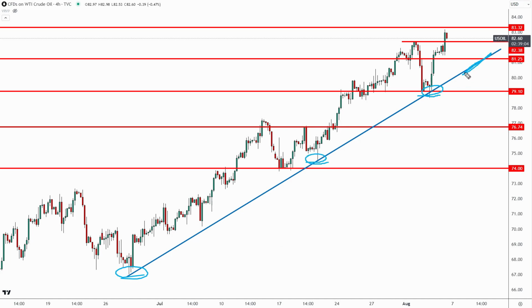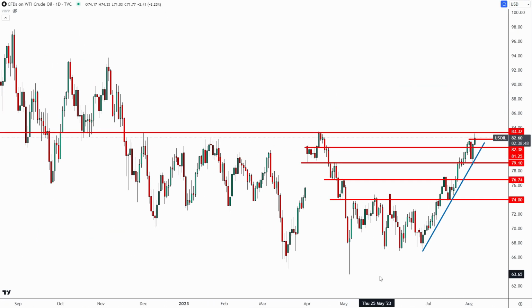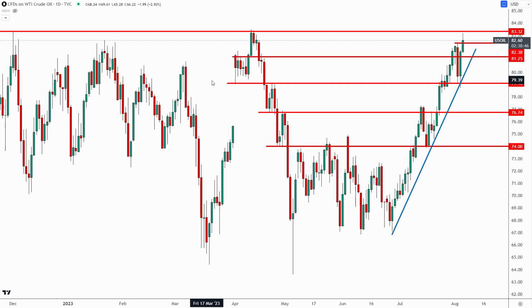Okay, so this is going to be one to keep in mind as well if you are shorting this market, whether it be from up here in this area or on a close back below 82.40. All right, but regardless, I do think that just given the significance of this area, I would expect to see some type of reversal here from WTI.